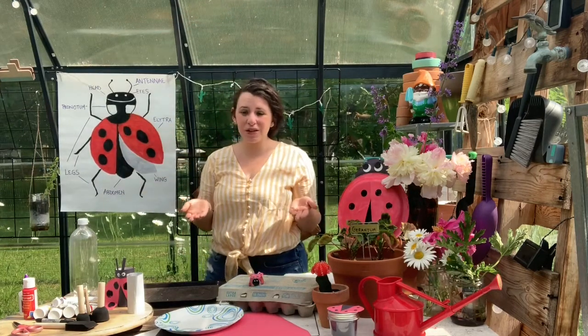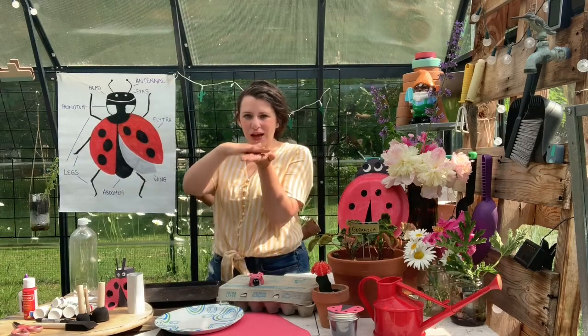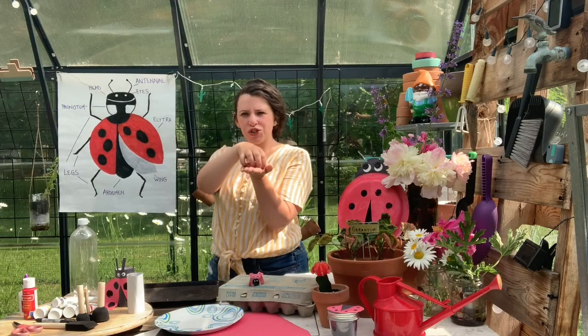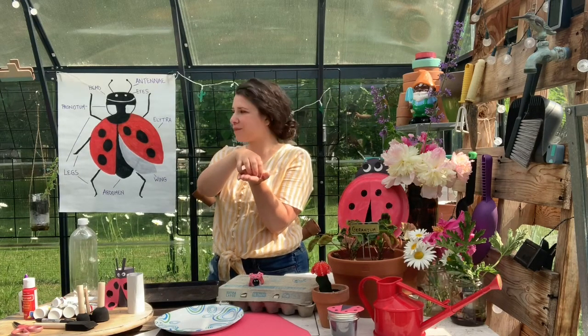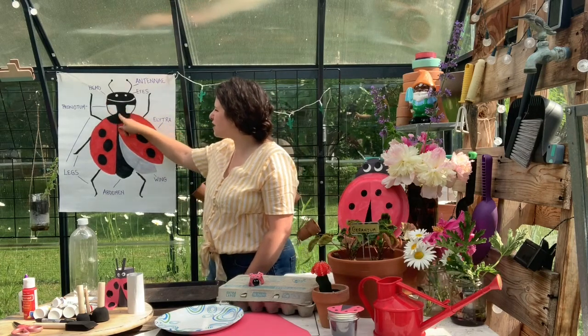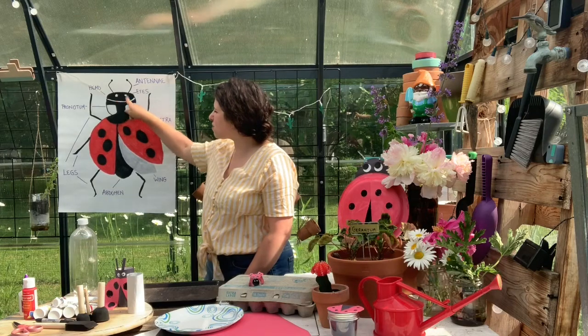If you see a ladybug laying on a plant, it has a flat bottom so it can stick on nicely and a rounded dome shape. That's the elytra, the shell protecting its wings and abdomen. It also has something called a pronotum, which is another kind of hard shell that protects its small head.